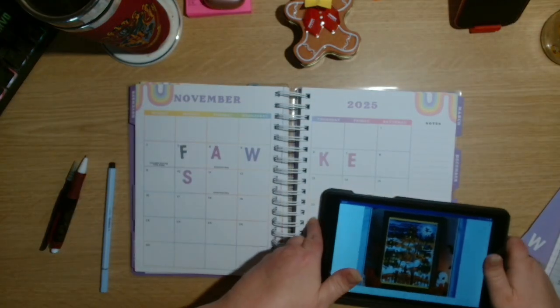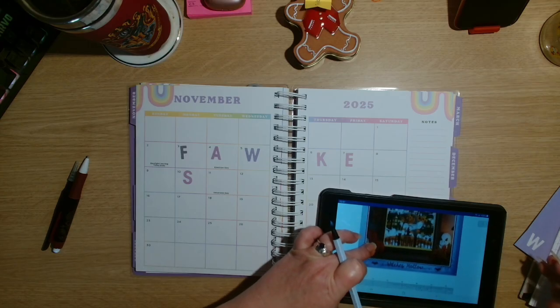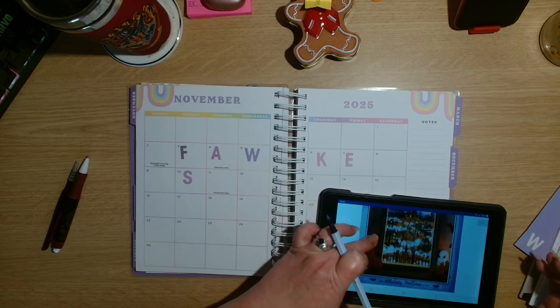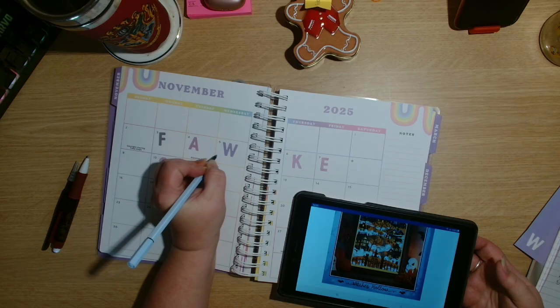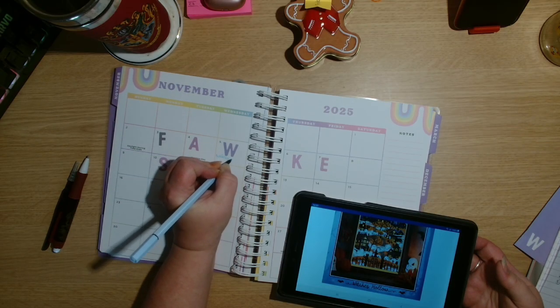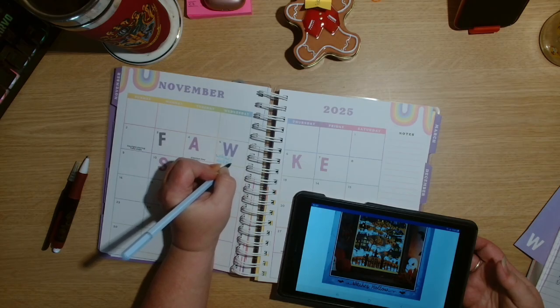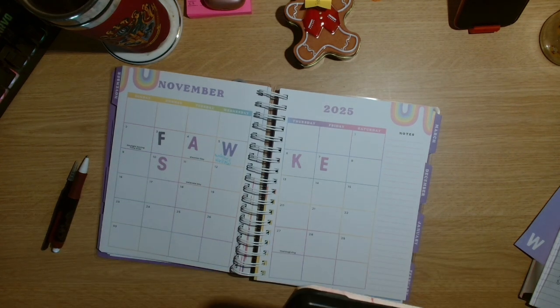So let's have a look and see if we can. We're going to put it in for the W. So Witch's Hollow. So we've got that one in there for the acrostic.